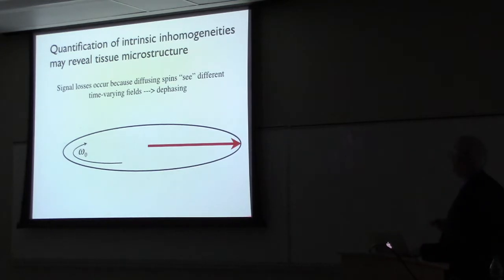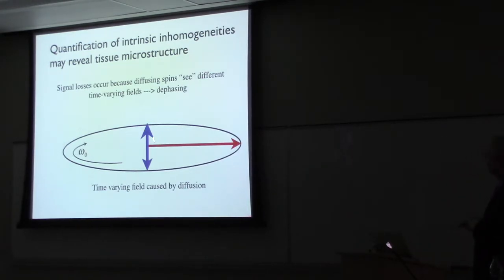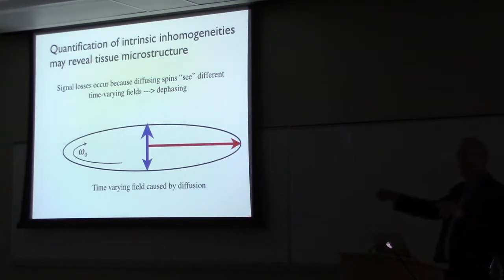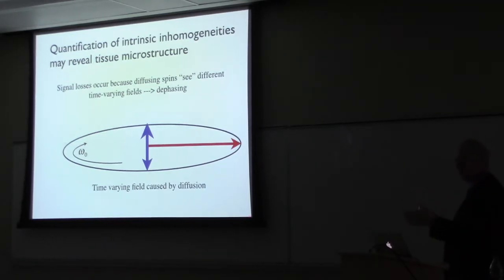But because they move, they actually see a little magnetic field that varies in time. So in one place they'll see a little positive field, then they move somewhere else and it's negative, and as they move around from place to place, the field they actually see will vary. It'll go up and down, up and down, up and down. It's because of that time-varying field that you get this phase evolution and signal losses.